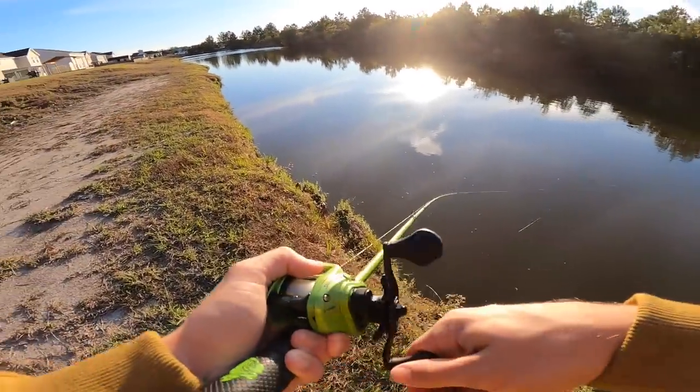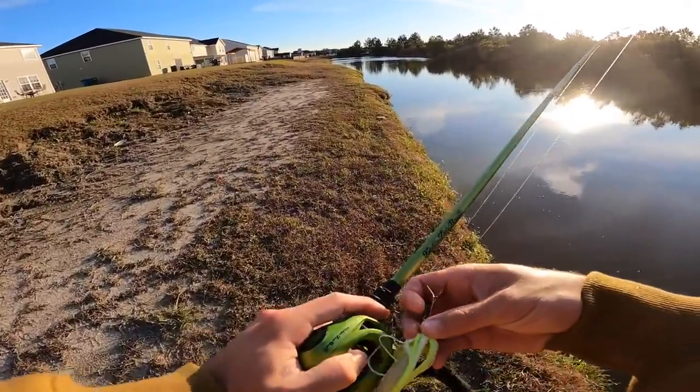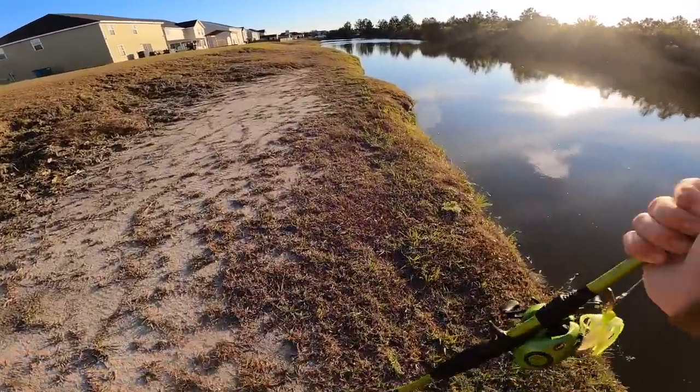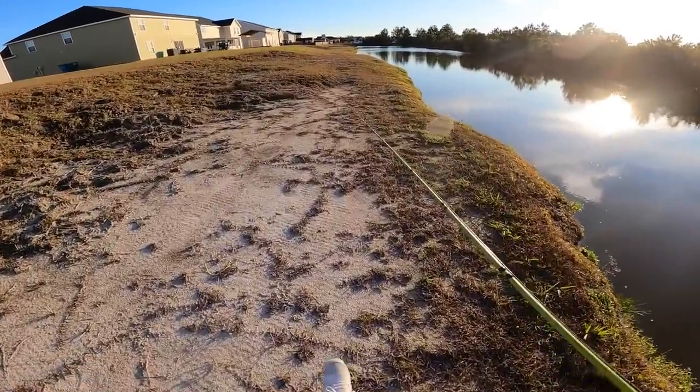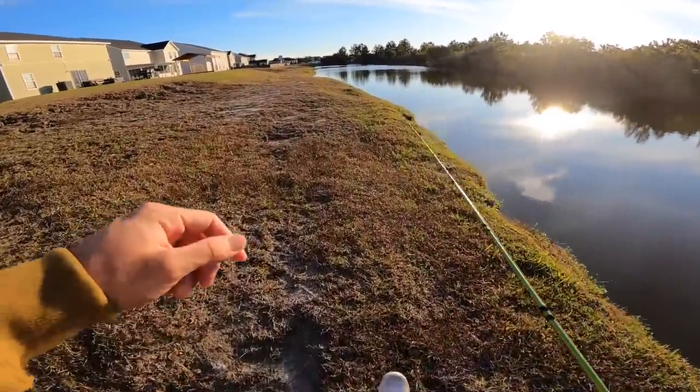We got an hour of daylight, guys. I totally forgot that it gets dark so early. It's like 4:20 right now. It's gonna get dark around 5:30, so we got to make a move. We're gonna hit some more ponds. I didn't realize how late it was. I thought it was like 3. So I will catch y'all at the next spot.